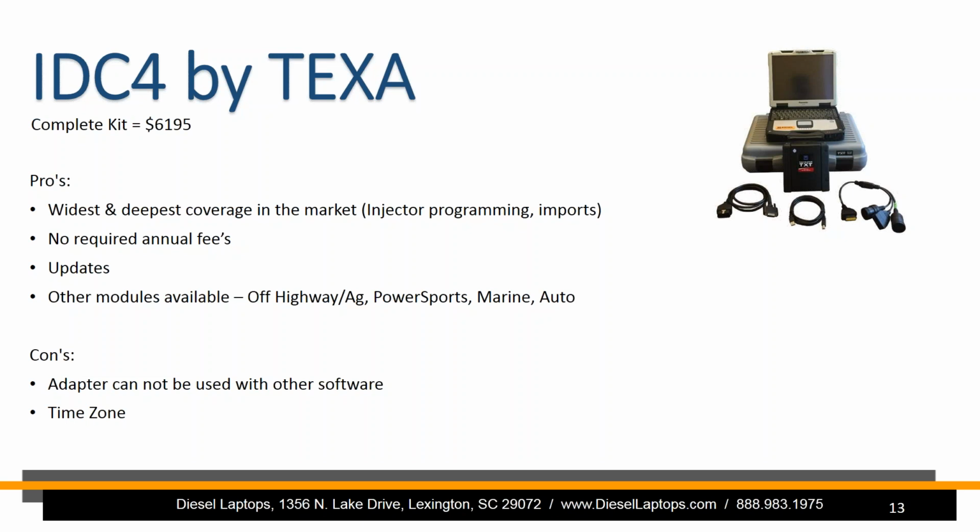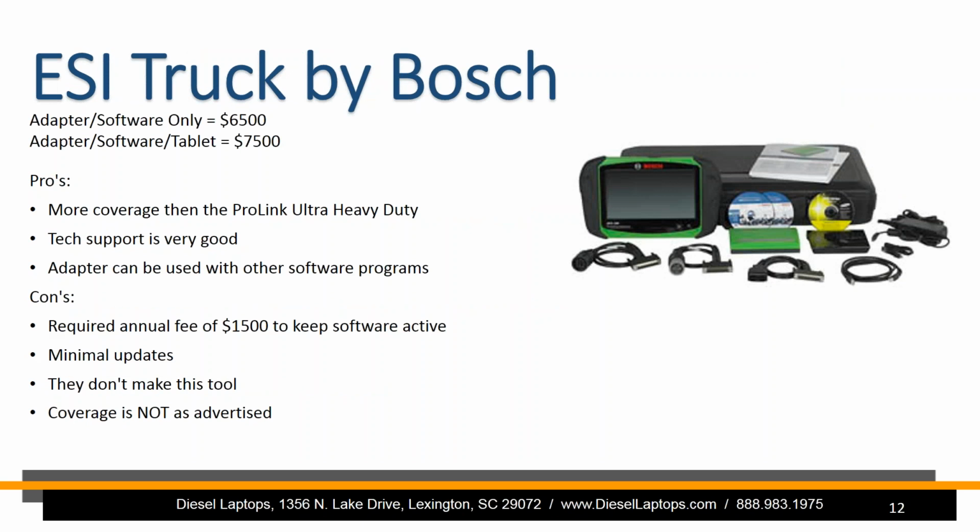The Bosch, like I said, it's a good tool. The problem with this tool is that it was really oversold by Bosch to the distribution network. So when someone advertises a tool that will do something, we sell a bunch of them, and then you come to find out they won't do it, it's not a good situation for everybody. So we've done our very, very best to address those customers that have complaints and get them out of that tool and into the TEXA unit.